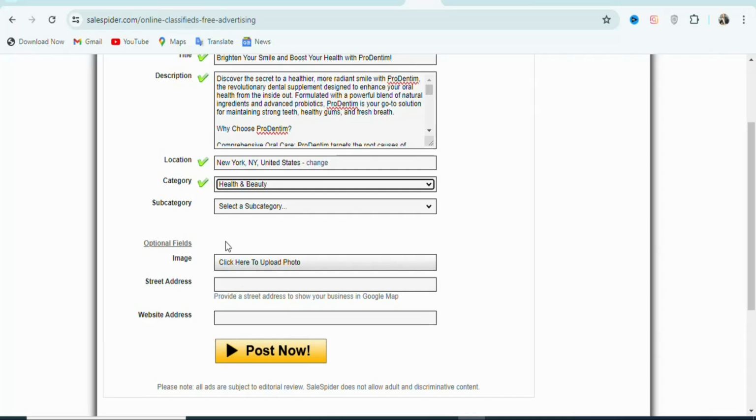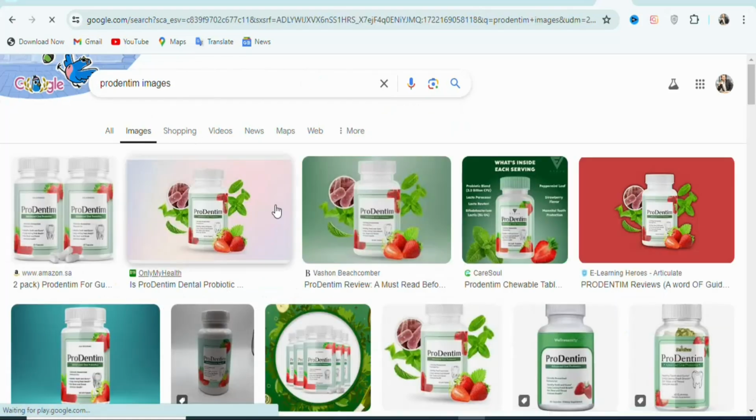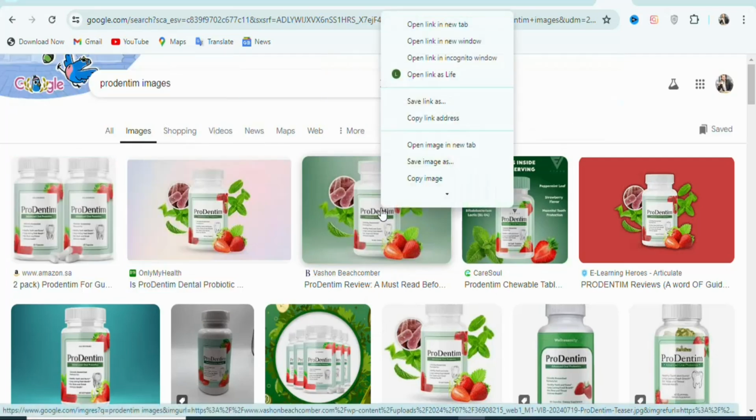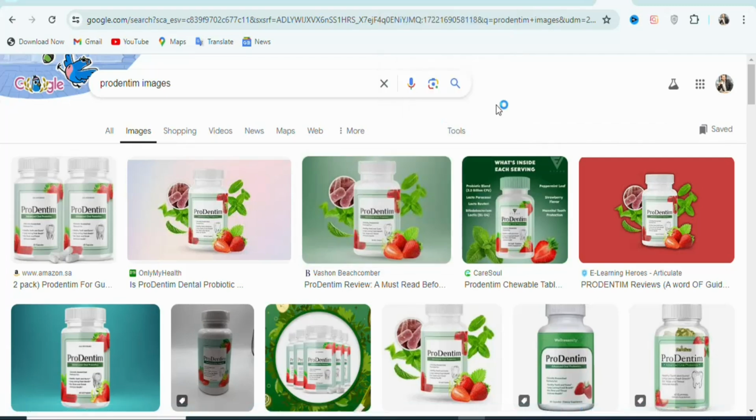You can see it is optional, but if you want, you can add the images. To get images of the product, search on Google for the name of the product. Once you search for it, click on images. Once you click on images, you can see different images that you can download and then use them on your ad. To download an image, right click on it. Once you right click on it, select save image as so that you can be able to save the image of the product that you are promoting.